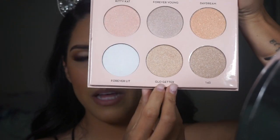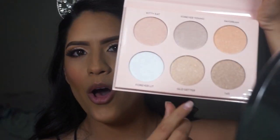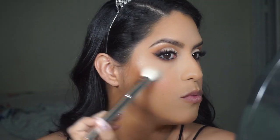Well, I put on a bunch of blush every single time, so I don't think that really matters actually. Take the shade Glow Getter. Ooh, a little bit goes a long way with this. Yeah, I grabbed way too much.